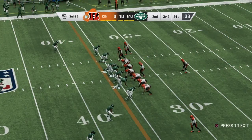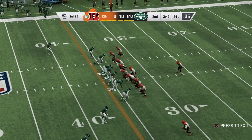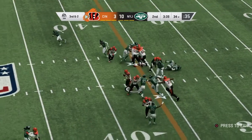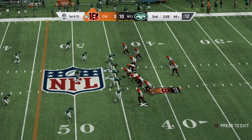The Bengals on third down, 3 for 7 so far in this game. Here it's 3rd and 2. They'll run it. Here's Anderson. And they'll get it up just short of the 4.